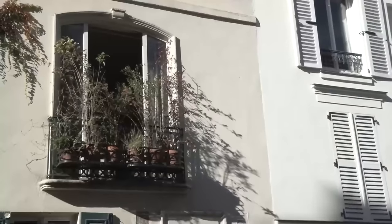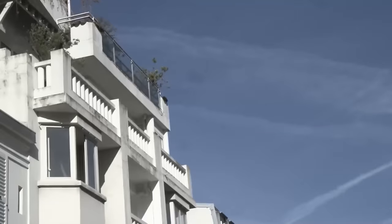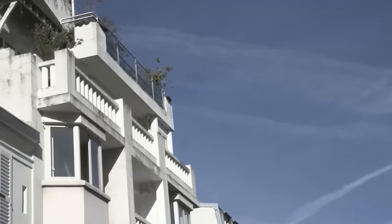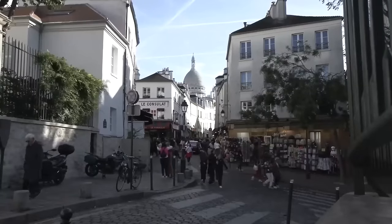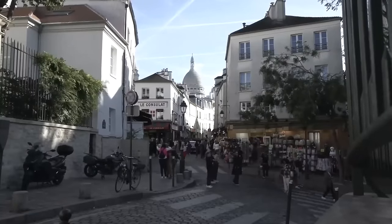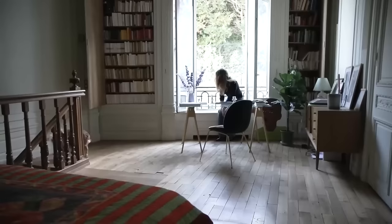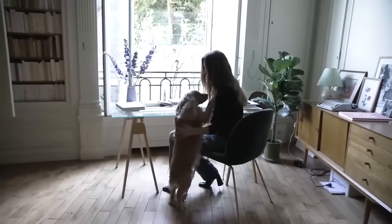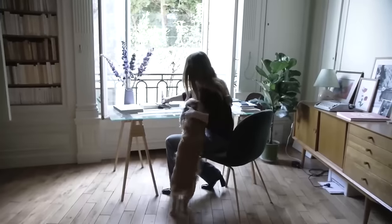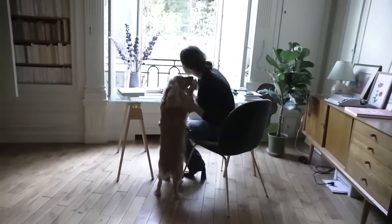It was the house of a painter, Maurice Utrillo, and it's located in front of the vineyard. You're really in the countryside. You don't really understand where you are, and you hear birds sing. It's also a very feminine house, so it has something very poetic, and I fell in love with this. It was love at first sight when I met this house.